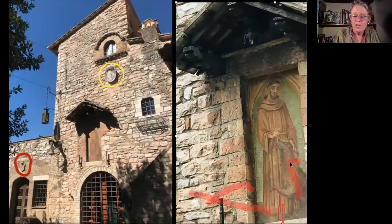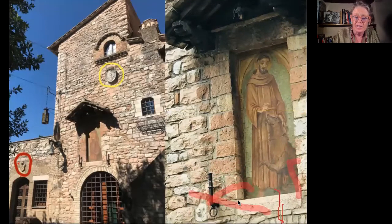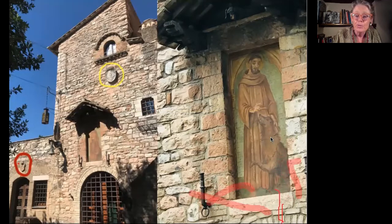And, excuse me for this red. At one time, I was trying to encircle it and I didn't delete it, pardon me. Anyway, Francis with the wolf of Gubbio.